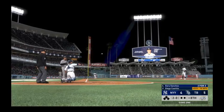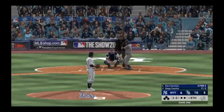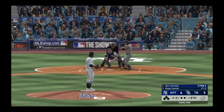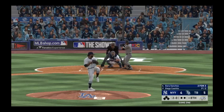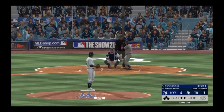1-0. Don't expect this pitcher to throw something over the heart of the plate. He's going to have to stay on the corners right here. Huge spot in this game. Do not miss over the heart and get beat. And that's in there, 2-1. I got 2-1 to count.